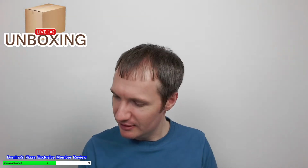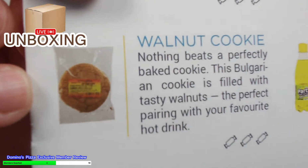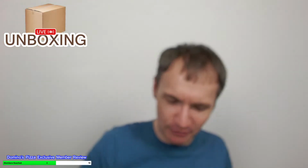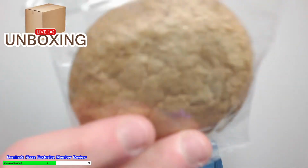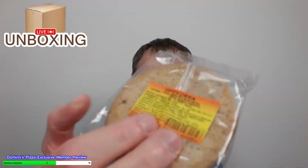But I'm assuming we'll have some kind of description in here. A walnut cookie. There we go. Nothing beats a perfectly baked cookie. This Bulgarian cookie is filled with tasty walnuts, the perfect pairing with your favourite hot drink. Well, I'm not too sure this will be massively up my street, but it looks interesting. It seems to be quite a hard one. Not a soft baked cookie by any means. But obviously you can dip it in a hot drink and, who knows, it'll soften up for sure.